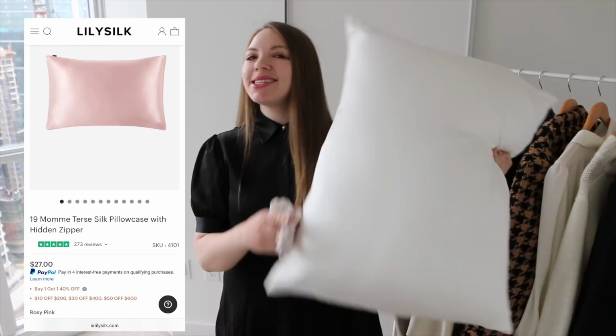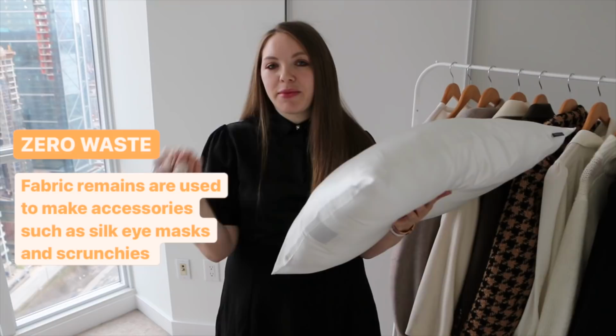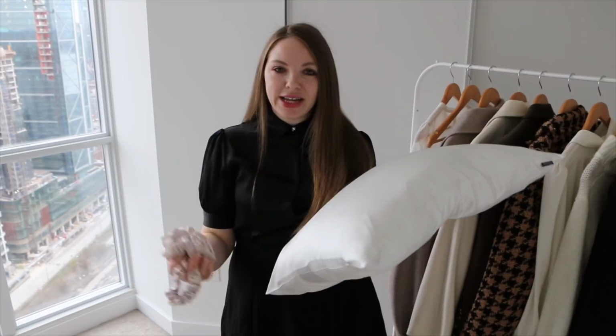And the other thing that I thought was so neat with these hair scrunchies is that they are now a zero waste company. So any leftovers from their pillowcases, they use to make eye masks, which I use as well. They use the leftover materials to make these scrunchies. So they do try to be zero waste, which I thought was really great.